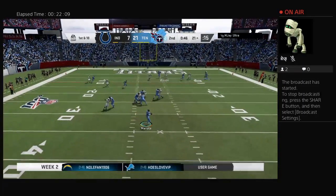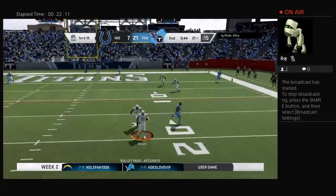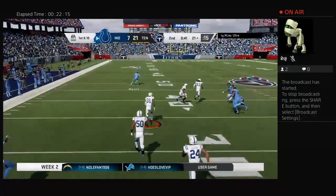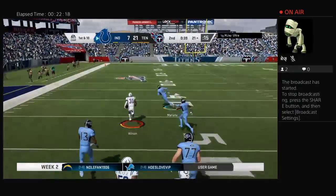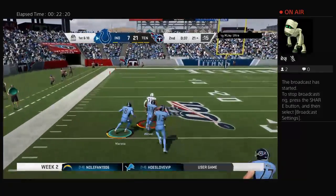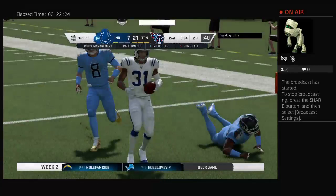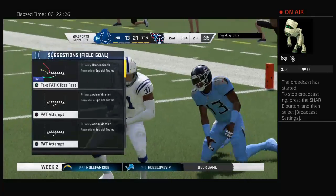Following the interception here, Mariota. He rifles one that's intercepted. Quincy Wilson with the INT. And he will score. Touchdown, Indianapolis.